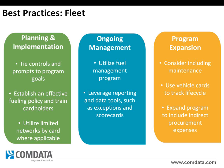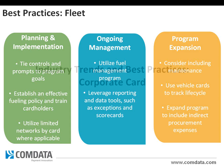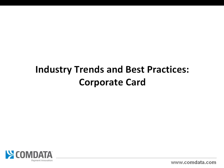You want to also look at other indirect expenses which could be placed on a card to be more efficient and gather all the expenses for complete transparency. All of these programs, when combined, can effectively lower your cost, improve the process, and generate additional revenue streams. So with that, I'd like to pass the baton over to Mitra again.